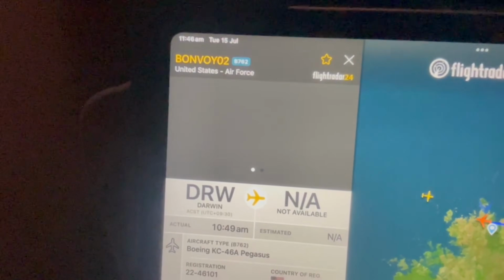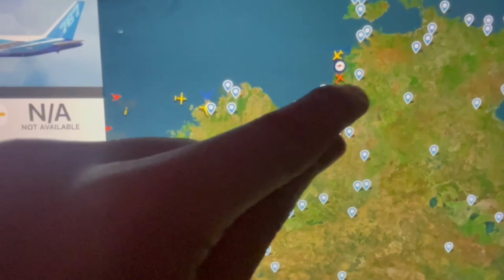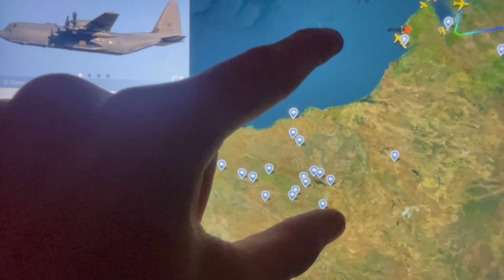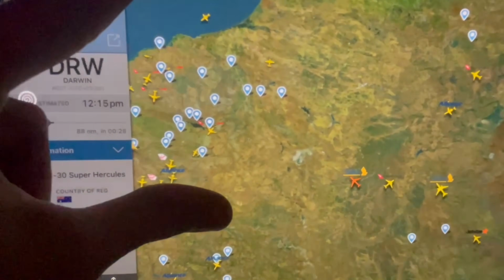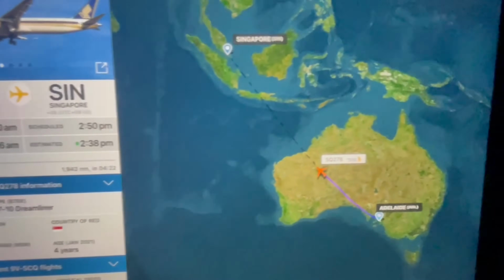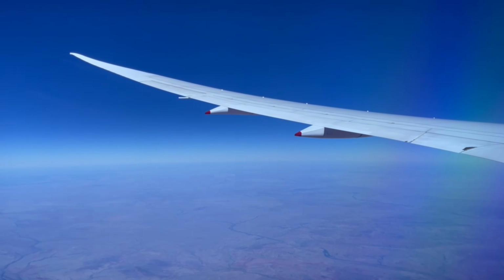So there are a bunch of A330 tankers, KC-46s from the United States, and lots of RAAF C-130s and stuff. There are even a couple of Royal New Zealand Air Force aircraft flying out of here as well, which was pretty cool. We didn't fly directly over them or anything, but we did fly in pretty close proximity to them, and I'm sure there's probably a bunch of fighter jets out there as well.